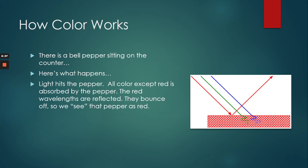But every color, and actually we're going to back that up and say it's a red bell pepper, because that's what the graphic is showing me. Every color except for red is going to be absorbed by that pepper. And the red is going to hit the pepper, and then it's going to bounce off into your eye. And that's how we perceive it. So every color except the color that we see is being absorbed by the object.